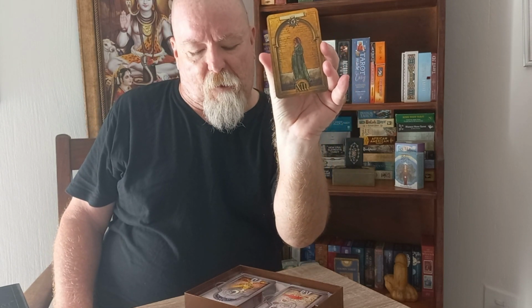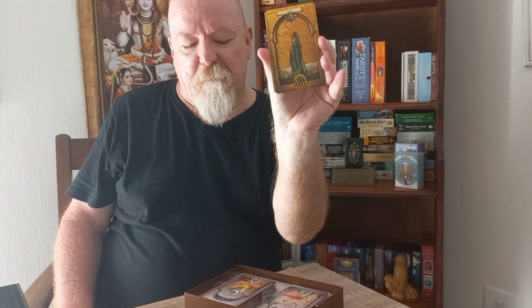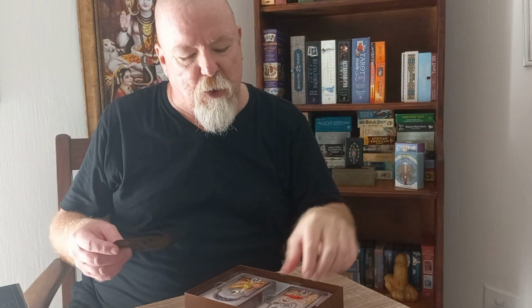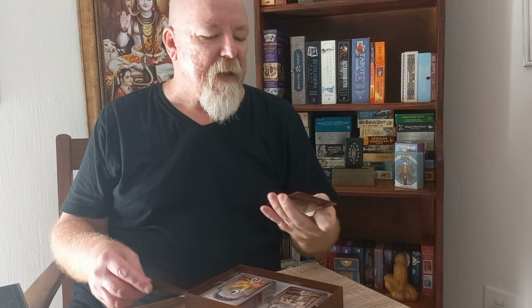It's like that, okay? And although it's got a very similar kind of vibe to a normal deck, for instance, I'll show you the Moon card. There it is. It's got the creepy crustacean, as I call it, and it's got the number and the moon. But if you have a quick look at that in a reading, you would have to be very on the ball to get the reading with that, because it's very different.